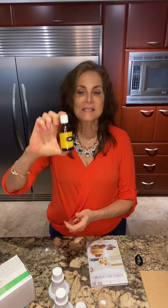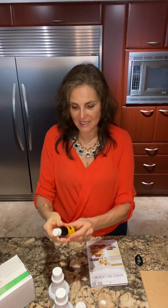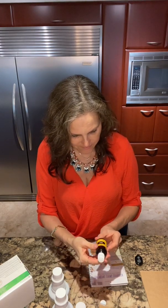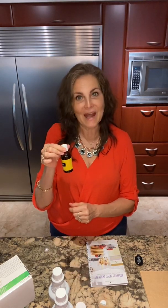And this is my lemon essential oil. How many milliliters is this? Well, it's a 1 ounce bottle. The light is so bright, I can't quite make that out, but it's 1 fluid ounce or 50 milliliters. So this is going to last me for a while.